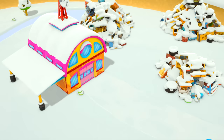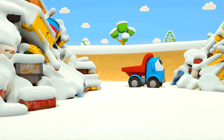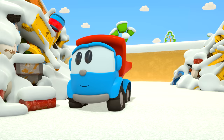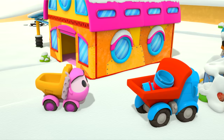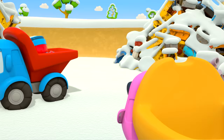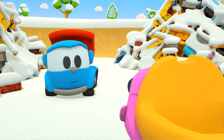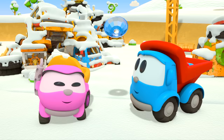Leo the truck has gone to find the parts to make a torch. Oh. That's the first part. Look, and another one. Hi there. What are you making? A cure for insomnia. If Excavator Scoop finds who is rustling about his house, he won't be afraid anymore and will be able to sleep. Okay, hold this. Leia wants to help her friends too.